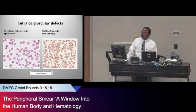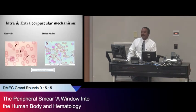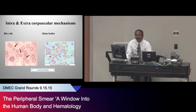So here we are, intracorpuscular defects on a peripheral smear. Here are some other defects that you might see. This is classic. This is G6PD deficiency. The defect is intracorpuscular. And what happens in G6PD is that you have oxidation of the hemoglobin. When you have oxidation of the hemoglobin, you form these Heinz bodies. You cannot see this in the peripheral blood smear. You need supravital stains to be able to see this. This is a picture of a supravital stain that shows you what the oxidized hemoglobin would look like. The sulfhydryl portion is oxidized.